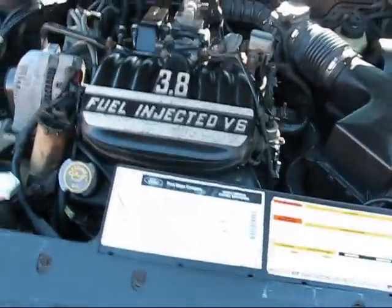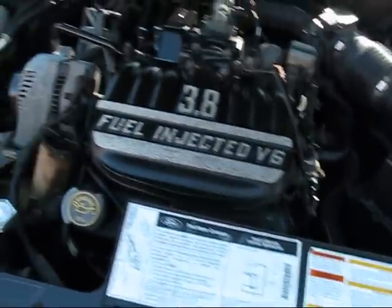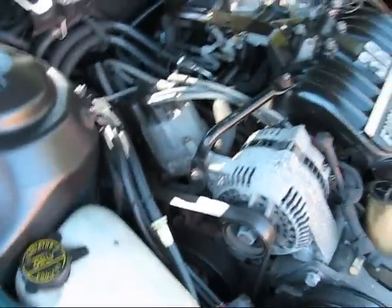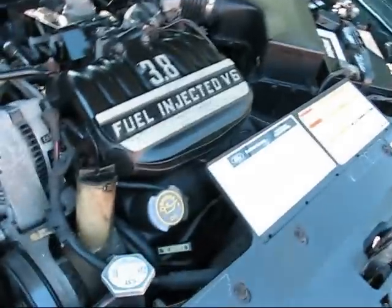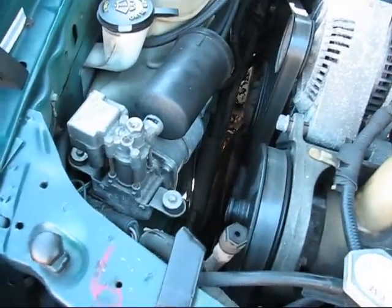Okay, we're under the hood. It's got the 3.8 fuel injected V6. As you can see, it's in very good condition. Everything's clean. Regular maintenance. He did regular maintenance. Tune-ups, oil changes on time. There's the air compressor for the air ride suspension. The hood latch works good.